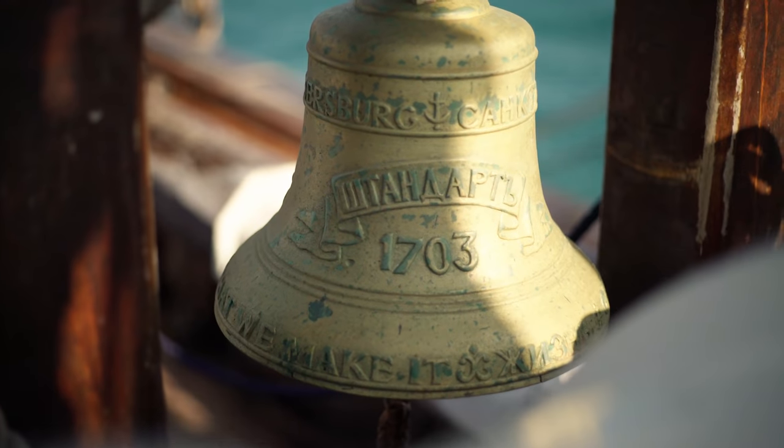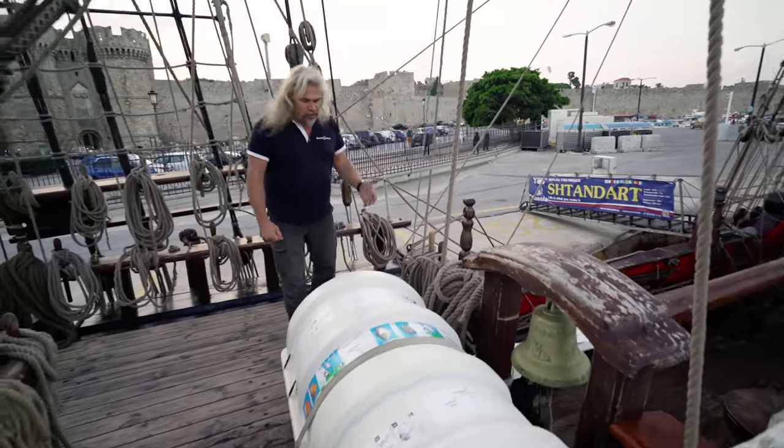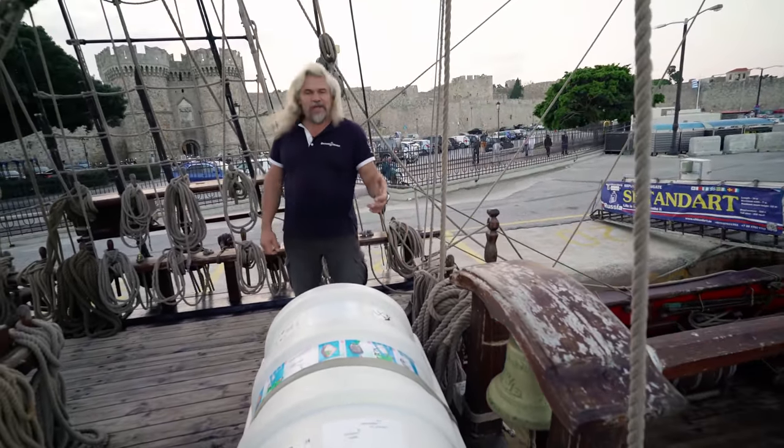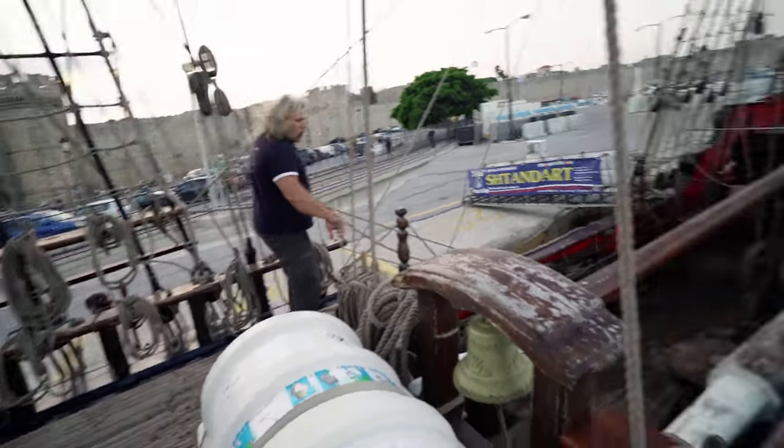This is 1703, the figure, it's of course a copy. We made it, it is our own motto. And our own motto is, life is what you make it. So that is there on the ship's bell, always with us. We are now going on the main deck.